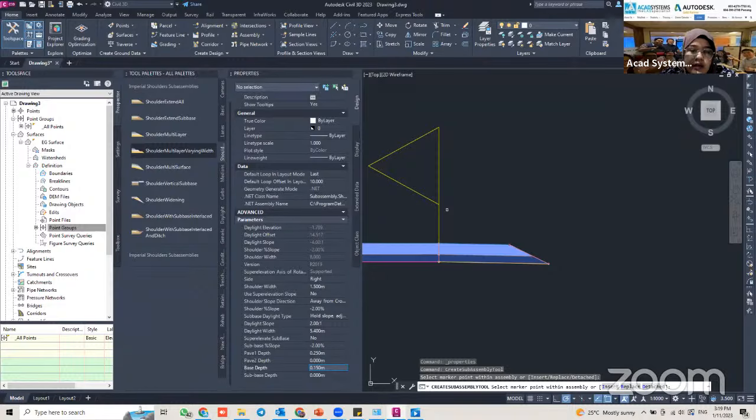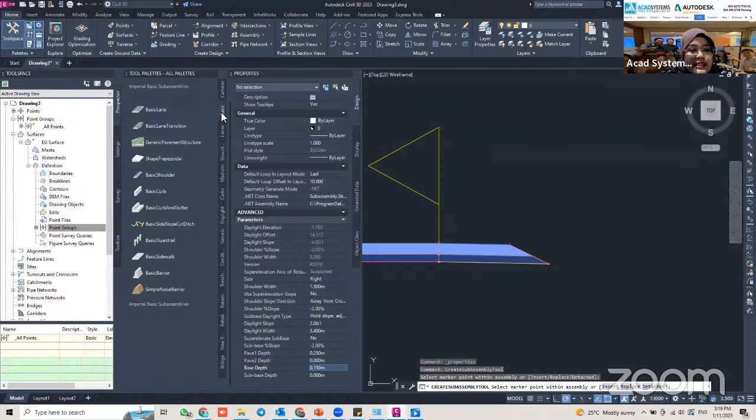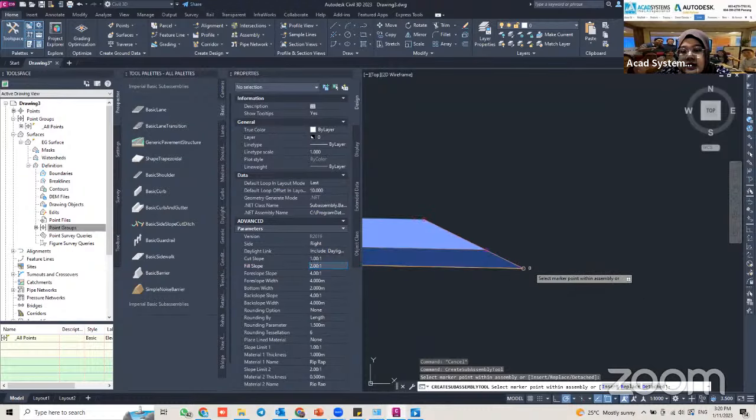To add daylight, you can also go to the daylight option here. There are so many more daylight options that you can use, but currently I'm just going to use the basic one. So go to the basic option here, and I'm going to use this basic side slope cut ditch. Click on this one. For the cut slope, I'm going to change this one to 1, and the fill slope will be 1/2. I'm just going to change these two parameters only for the daylight. And place it at the end of the circle.